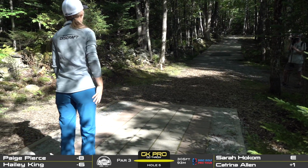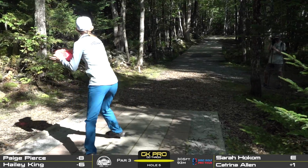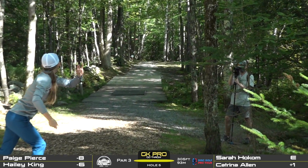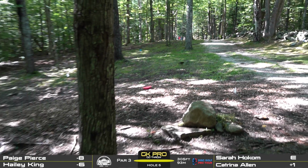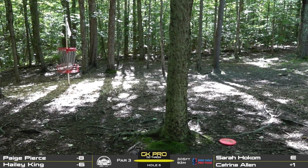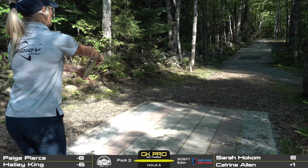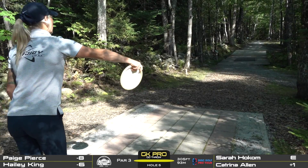And we've seen a couple of these shapes so far, and it looks like you're throwing that Sol again. Yeah, it's pretty similar to hole 1 for the shape I want. Just that late glide to the right. And it's just so easy to throw. Catrina also going with the same disc she threw on hole 1.